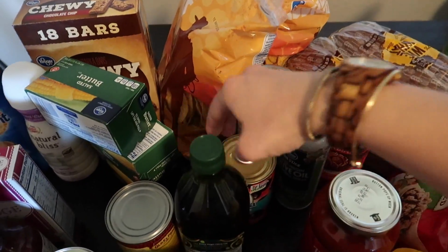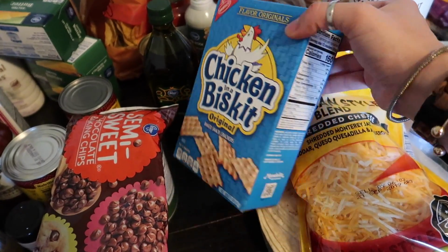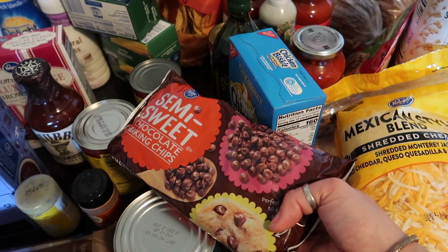Some black olives. I needed some more olive oil, so I just got some of the Kroger brand. Got some of these chicken in a biscuit crackers for the boys. Crackers is like their favorite snack to have. A big bag of chocolate chips because my husband wants me to make him lots of chocolate chip cookies.